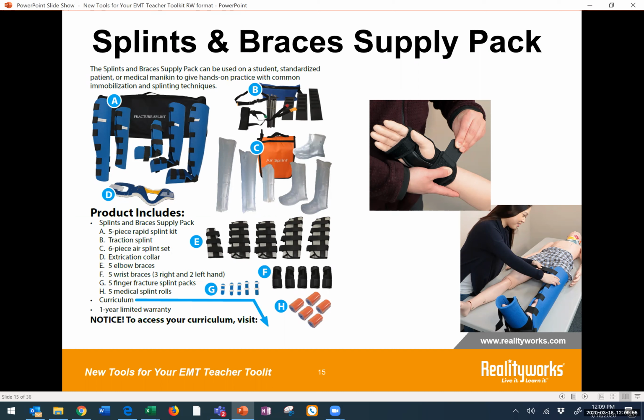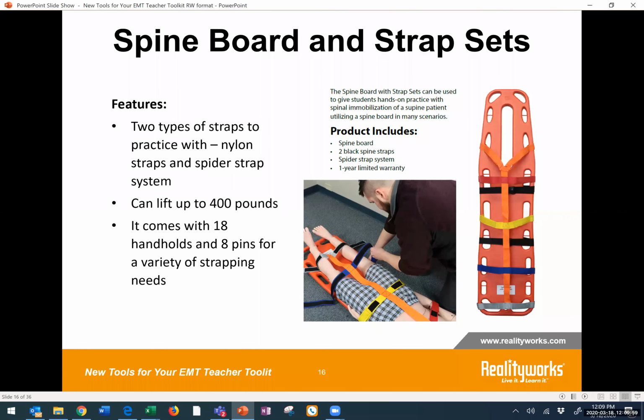All EMT programs need spine boards in order to practice supine immobilization, which is a basic skill. We wanted to make it convenient to purchase everything you need from one source. So practicing spinal immobilization is a skill needed for certification. And the EMT National Standard Curriculum publishes a list of recommended supplies, and these include backboards and spine immobilization devices such as this.